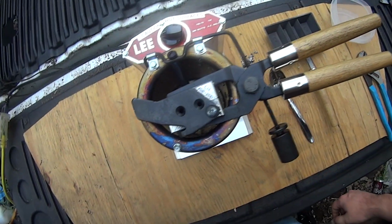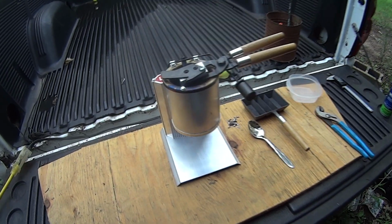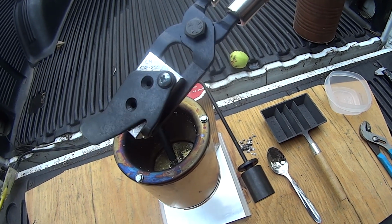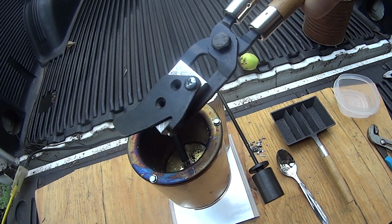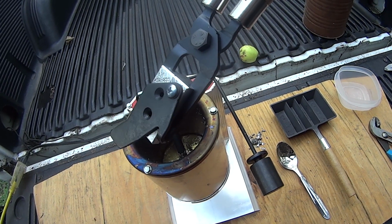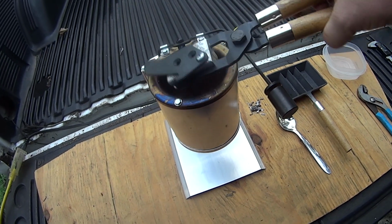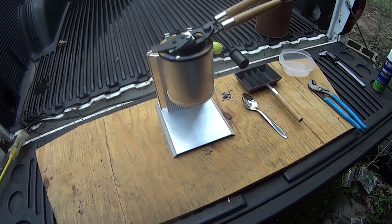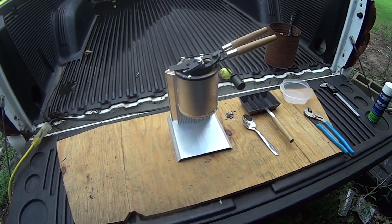So we get our Lee lead pot here. We're gonna try to cast up some bullets. Now this die that we're using is for a 0.452 diameter bullet, which will be for a 45 Colt. And it should turn out 255 grains. Now, there's a whole lot that goes into this, and there's better videos than what I can make about it, so I'm just going to quickly go through this just so you can kind of see the process here.